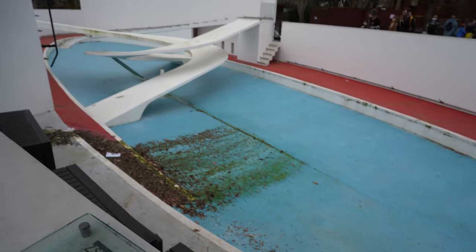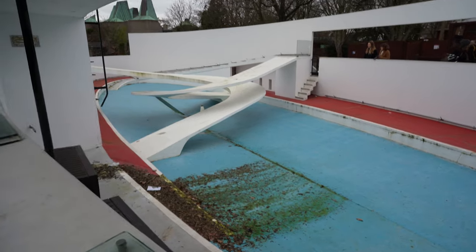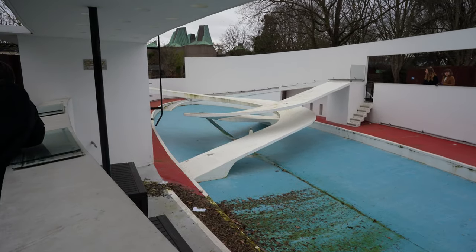That's a picture of what it used to be like. As you can see it there. Not the biggest if you compare it to the one we saw earlier. It's not very deep, not very big. They've got no sand.